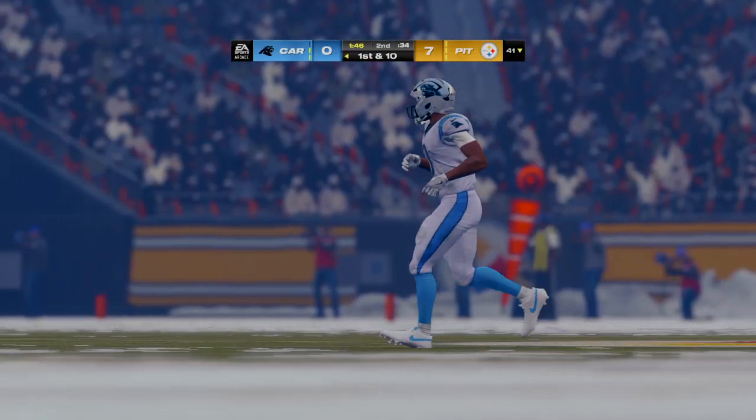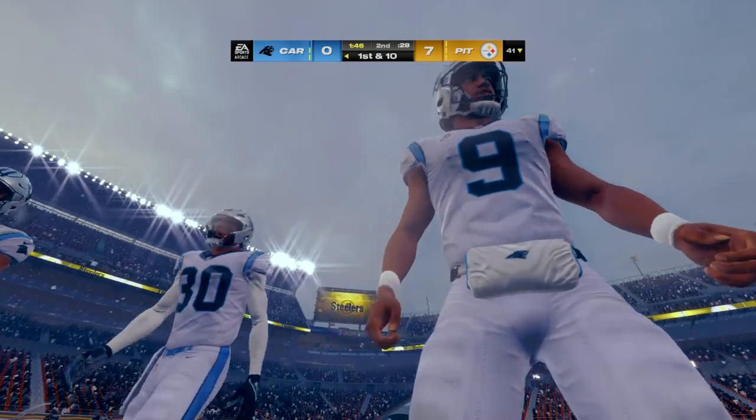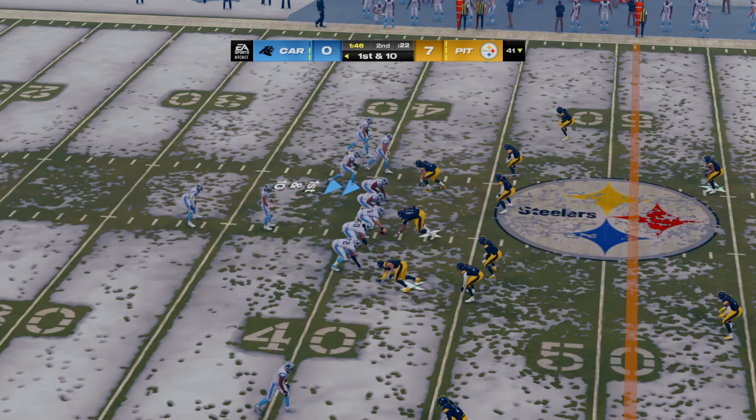The Panthers coming back out onto the field for their second drive. It hasn't gone particularly well for them. That's obvious. In these conditions, no points so far. They've got to get that offense on track. The question, how do they do it? It is the age-old question, isn't it?